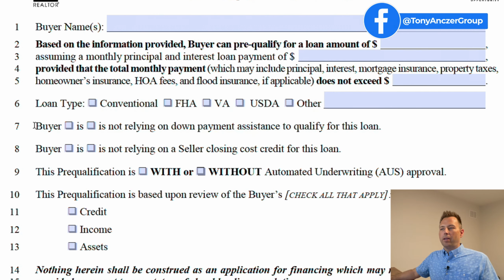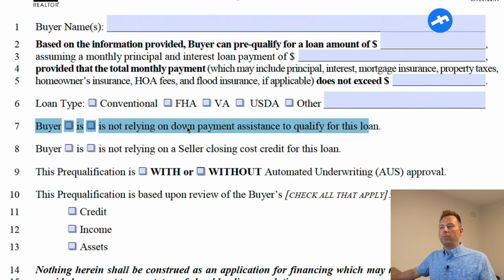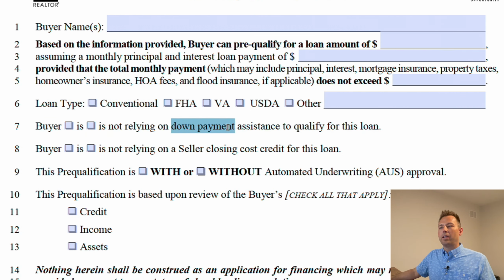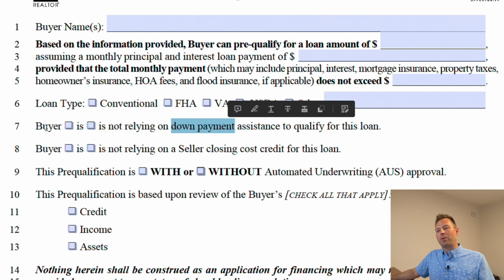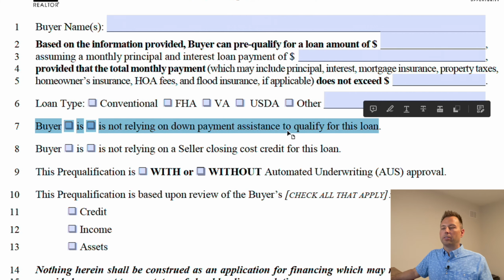Item 7, buyer. This says if the buyer is relying on down payment assistance or is not. In this case, the down payment assistance could come in a couple different ways. There are government programs where you can get like first-time home buyer assistance, but basically the spirit of this is that it lets the seller's side know that, hey, in order to close on this house, this person needs supplemental funds, like they don't have enough saved.